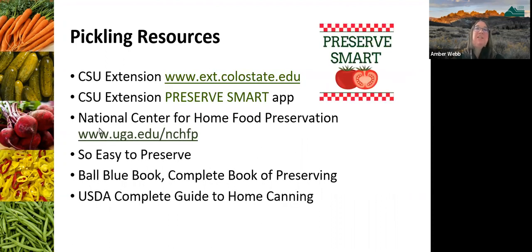Now, I mentioned that it's really important to have research tested recipes for food preservation and for pickling, especially because so many things can go wrong with pickles. And so having that good, informative resource is really essential. It's the essential place to start. So I've got several resources here for you. Colorado State University Extension has some great pickle recipes and resources, and I will be sending that fact sheet for pickling out to you by email. So you can expect to see that.